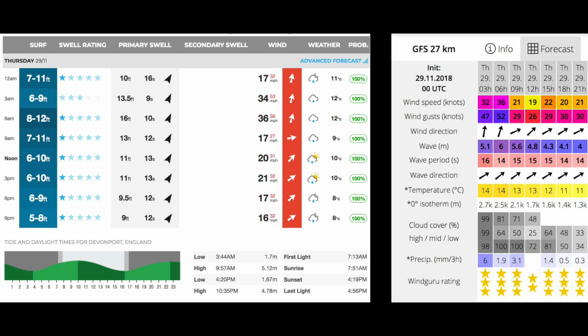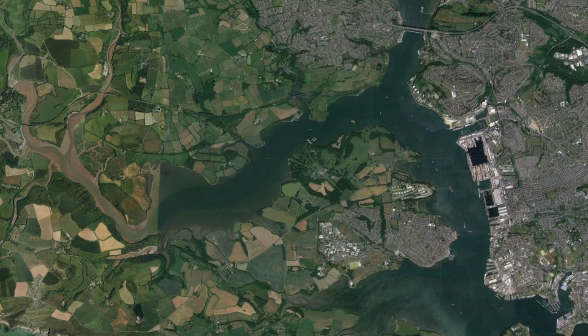We're looking at going somewhere in the southwesterly wind direction, and then also with Magic Seaweed you can see the tide there in the bottom right hand corner. The high tide, because we're doing an estuary paddle, a river paddle, was pretty much 10 o'clock. So we were looking to go paddling at 10 o'clock and go somewhere with the wind in a southwesterly direction.